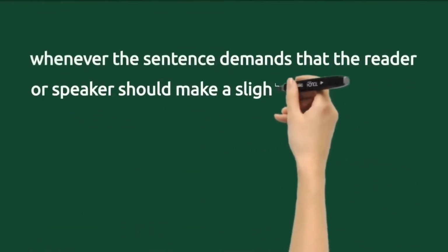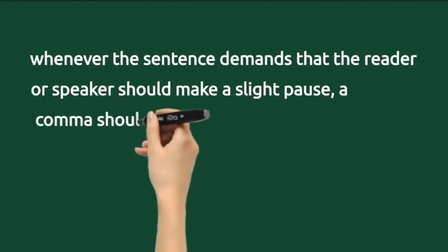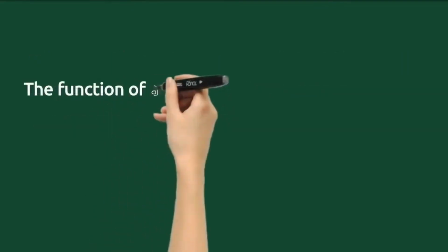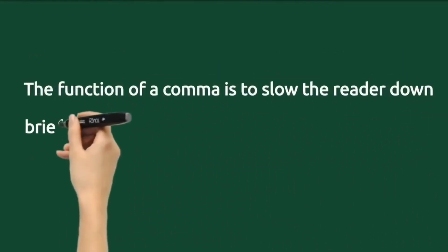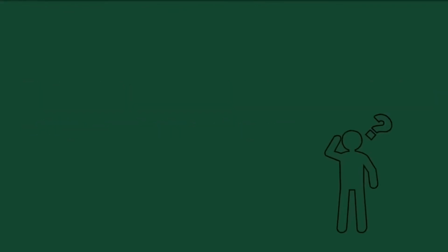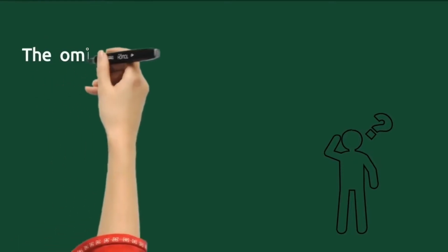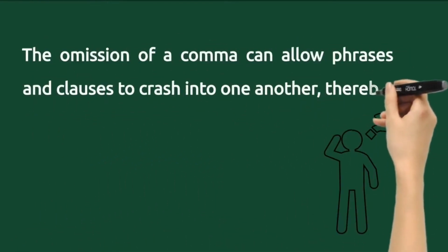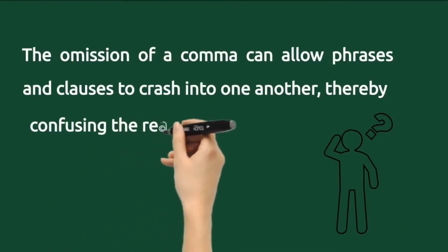The comma. Whenever the sentence demands that the reader or speaker should make a slight pause, a comma should be used. The function of a comma is to slow the reader down, briefly, to make the reader pause. The omission of a comma can allow phrases and clauses to crash into one another, thereby confusing the reader.